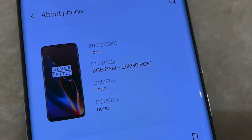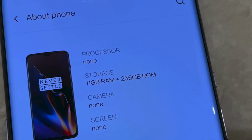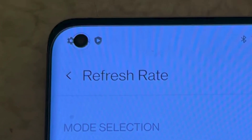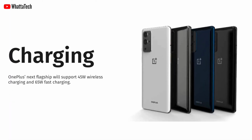Now the OnePlus 9 Pro 5G prototype reveals a curved edge display with slim bezels, a thinner chin, and a small punch hole in the top left corner. Usual stuff. As for the leaked photos, the included display supports Quad HD Plus resolution and runs at 120Hz as standard. Speaking of charging and battery life, previous leaked information has confirmed that OnePlus' next flagship will support 45W fast wireless charging and 65W usual fast charging.